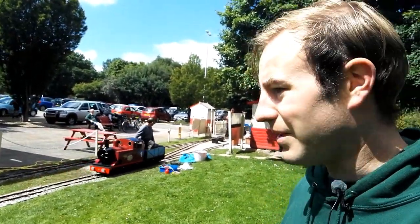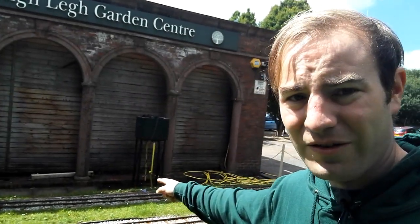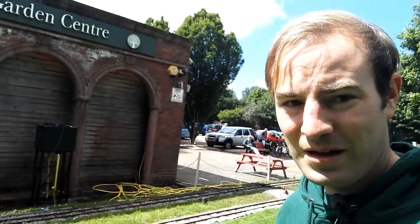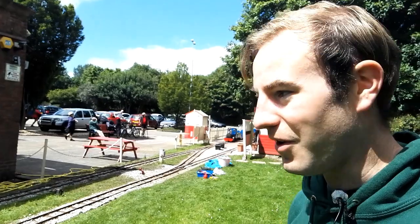So I think what's going to happen is the steam loco is going to come up here. See the water tower just there, so the steam loco is going to water before it takes us off on our ride. So I'm going to try and get both locos for haulage. Before we have a ride, I just want to show you a couple of things of the railway.